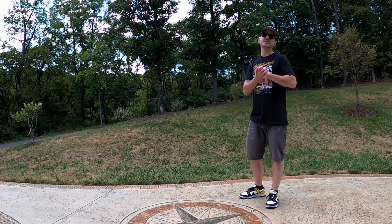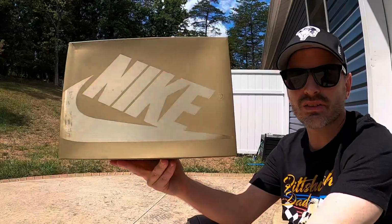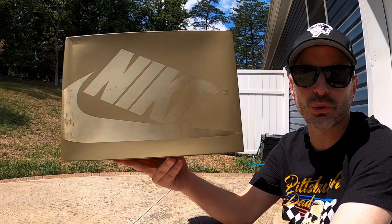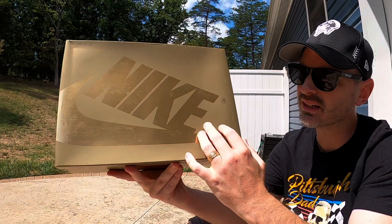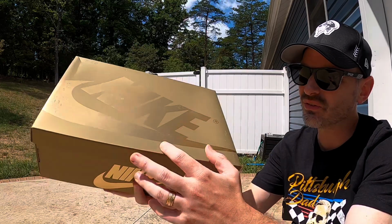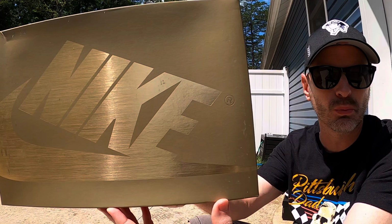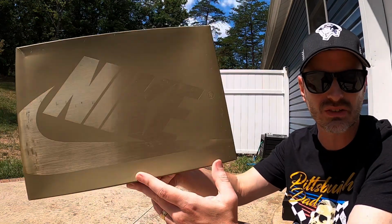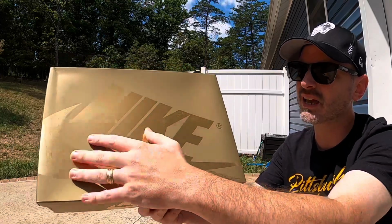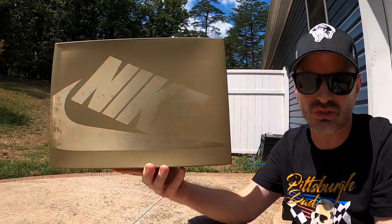Let's take a look at these black and gold Jordan 1 Highs. Alright, so once again we got a color coordinated box. It matches the shoes. We've got the Nike branding in gold, and then the background of the box is kind of like a metallic gold, but it's a more dull finish. It's a pretty neat looking box. I like it whenever they match it to the shoes. And we got the same Nike branding that we always get for Jordan 1s, but it's just color coordinated.